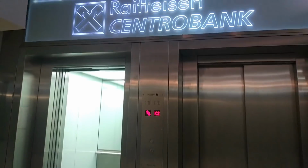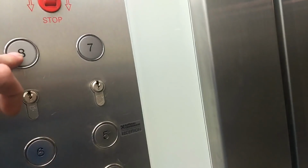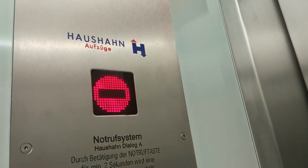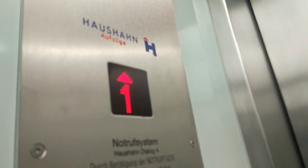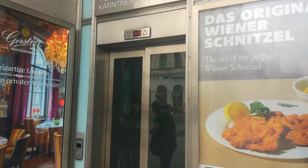And now along to a Haushahn lift with new lift logic. Oh, it's a new lift logic. Not really my favourite. Oh, it's got a stop button. Yes, it is my favourite. It's got a stop button. Haushahn Aufzüge. Stop! Out of service. Okay, carries on where it left off, like nothing happened. And now along to a really nice first generation Eco Disc.